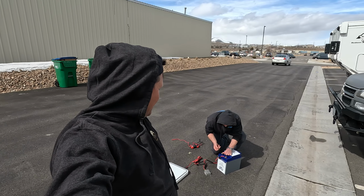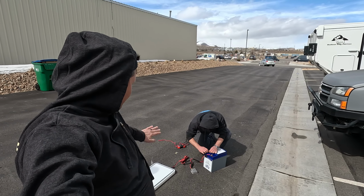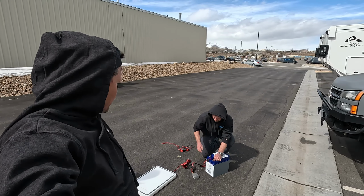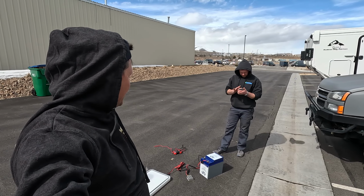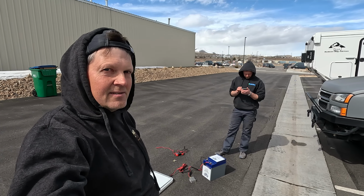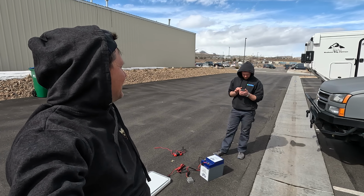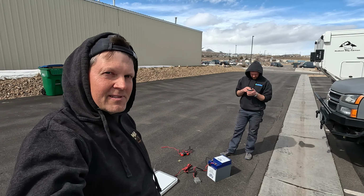KP finished getting all of the wires crimped, and he plugged it all in, and we'll show you where it all got plugged in a minute. But before everything goes back together, we just want to run a quick test and fire it up and see, did his crimping work? So that's what we're doing, firing it up. Let's see what it does.